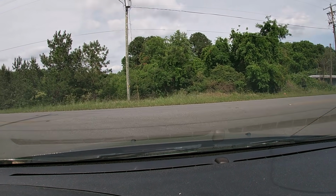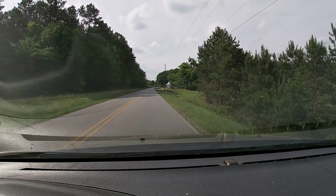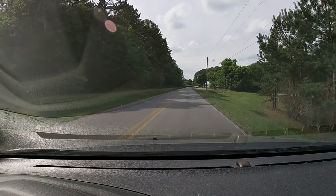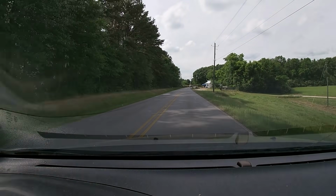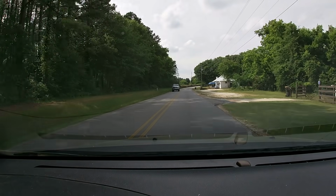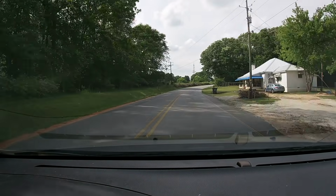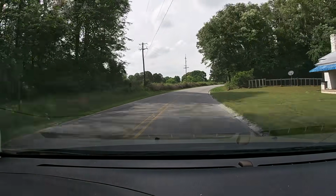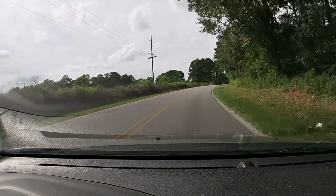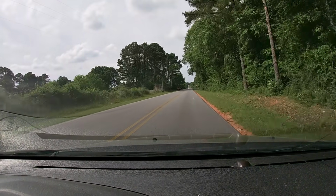Someone out enjoying the weather, riding his Harley. Let's take a ride up this way just a little while. Ooh, it is beautiful. Everything's bright green, and I don't see no problem with heading up here into the rural parts of my county.